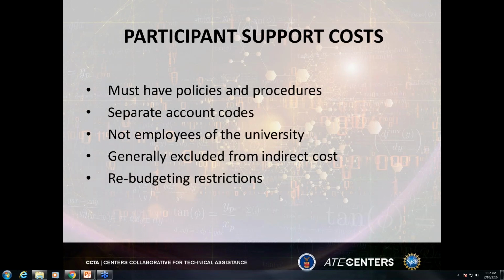Also, make sure that you have separate account codes. It's imperative that you do this, because if I come out to your institution and you had 20 students go to a conference in California, I want to see their flights, their hotel accommodations, and I want to see how much all of that costs just for these 20 individuals.